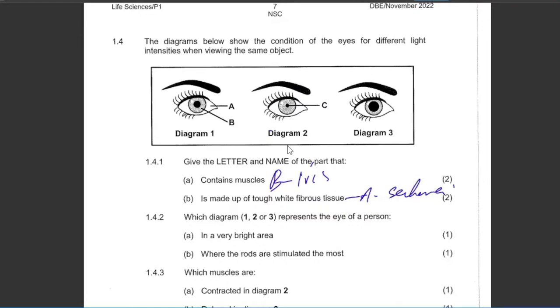Then they are saying that diagrams 1, 2, 3 represent the eye of the person. Okay. What are they saying? In very bright light. If it is very bright light, it means that you're supposed to look for the one which has the smallest pupil. So if I say diagram 1 versus diagram 3, this is bright, this is dim. But now, if I'm comparing 1 and 2, this one is going to be bright, this one is going to be dim. Meaning that the brightest light is going to be diagram 2. So the answer is diagram 2.